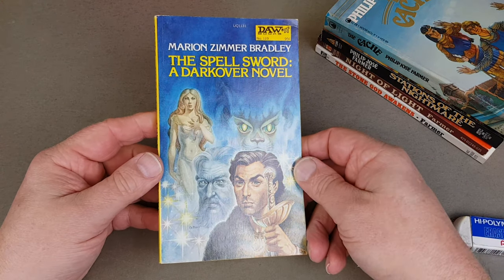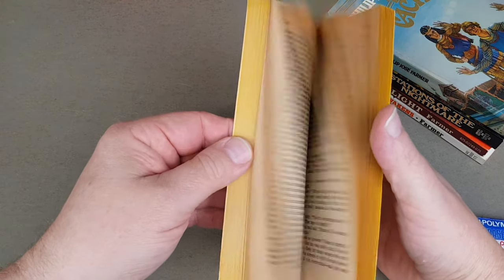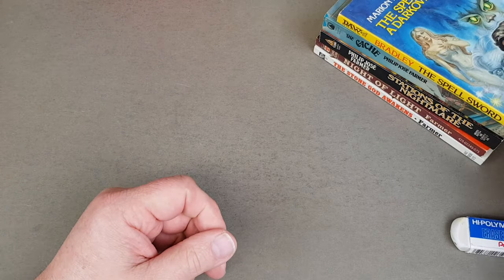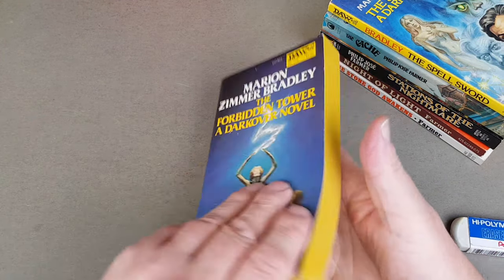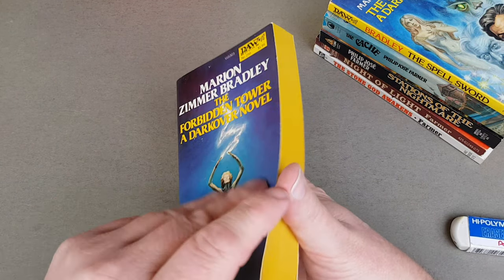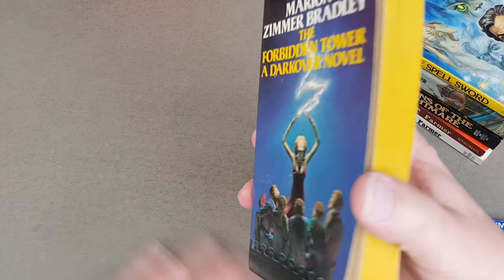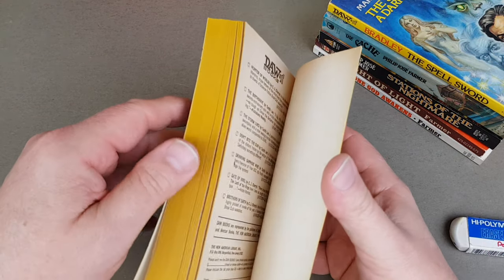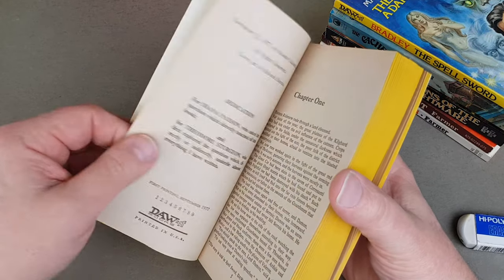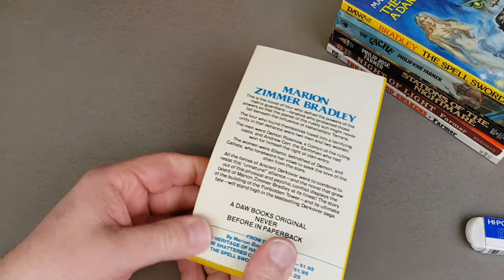Here's another early Zimmer Bradley. And I shall make sure next time I go to Bob's, I've got my updated DAW list, so I'm ready to pick up a few more. That's absolutely fine. This one's got a bit of that paint on the bottom again, and it's starting to come off. September '77, that one.